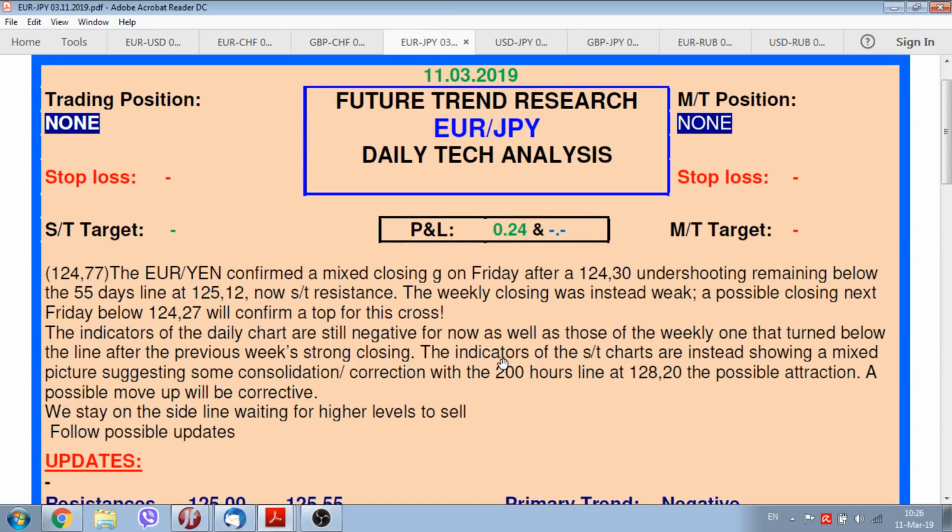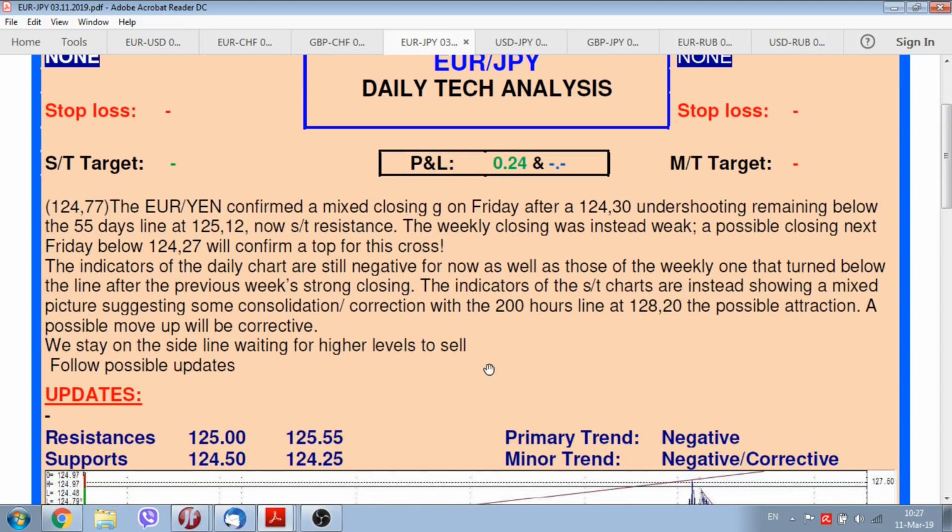Euro-Yen confirmed the mixed closing on Friday after 124.30 undershooting, remaining below the 55 days line at 125.12. Now short-term resistance. The weekly closing was instead weak. Possible closing next Friday below 124.27 will confirm a top for this cross. Indicators of the daily chart are still negative for now, as well as those of the weekly one that tend below the line after the previous week's strong closing.